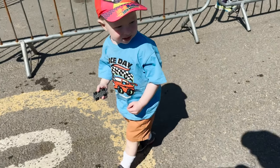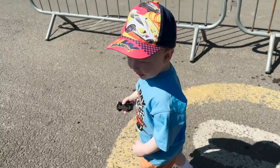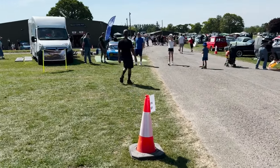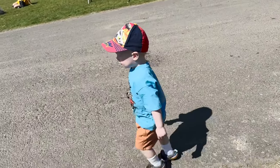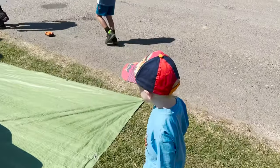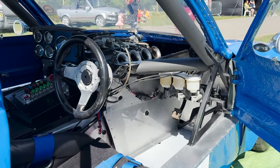See race cars. We'll go see race cars? Come on then. There's loads of race cars. Whoa, look at that one over there. Should we go and have a look at this one? This one's a space framed one. Hang on, I'll come around here, look at this. I've seen this, this has been rebuilt. Look where the engine is, Ernie. Oh, it's inside the car.